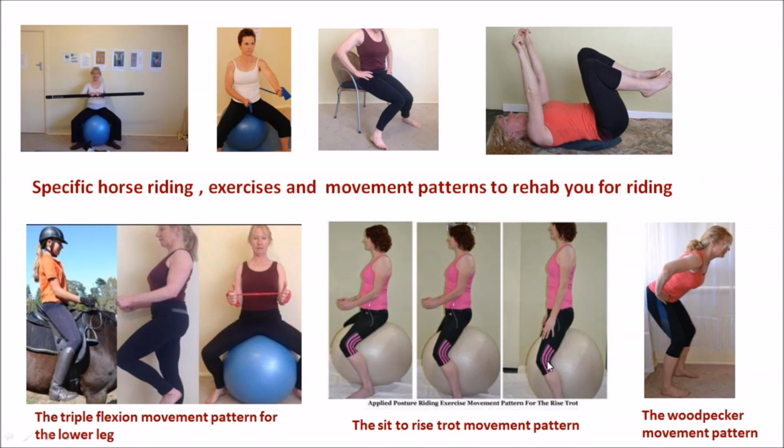Now people go, you don't do that. You actually do that, but maybe not with the power that you're going to do it with here. It's the pattern that we're training, not quite the specific, because of course that's not a horse. Now I call this the woodpecker, being able to strengthen your hips.